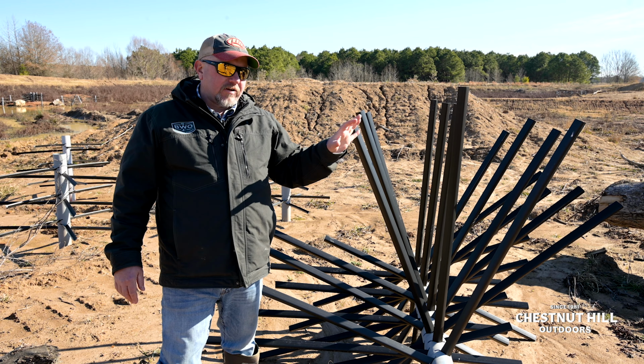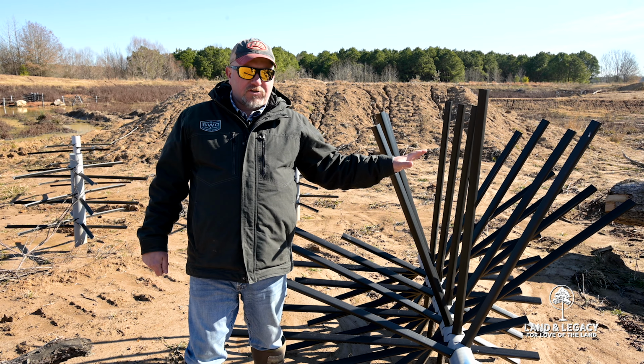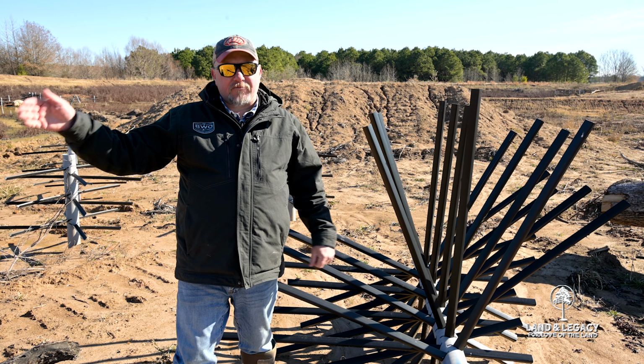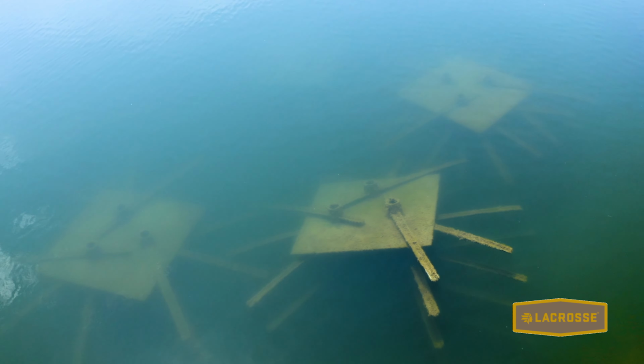It's kind of like investing in a lake. You put some money in, and that return is going to last you quite a while, versus the brush piles where you might get 4 or 5 years out of them. Some of the structure will outlive me in a pond.